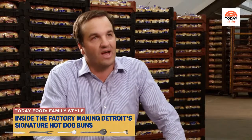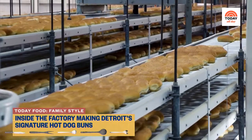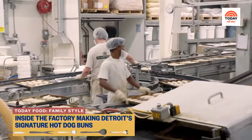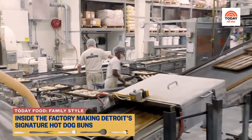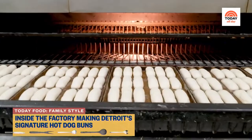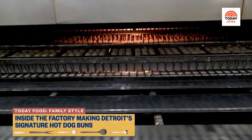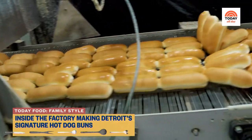This summer, we're going to be producing millions of Coney Island steamer hot dog buns. This abundance, pun intended, is all thanks to automation. Automation is really what transformed this company. We went from packaging maybe 10, 15 loaves of bread a minute to 140 loaves a minute.